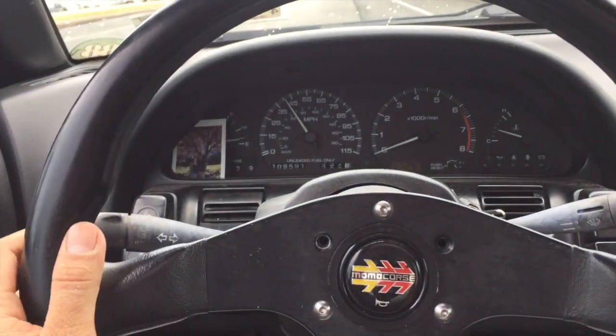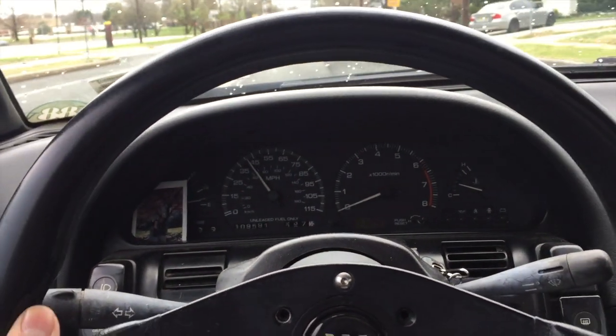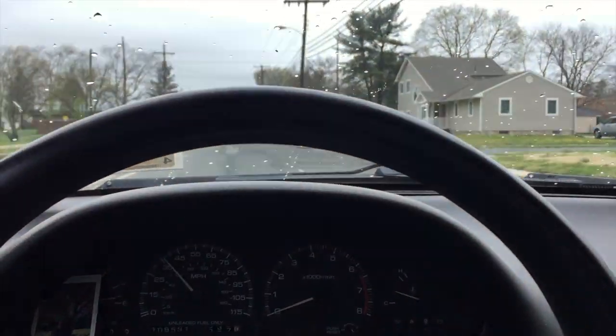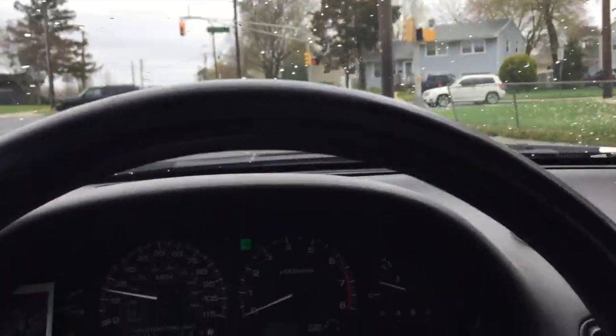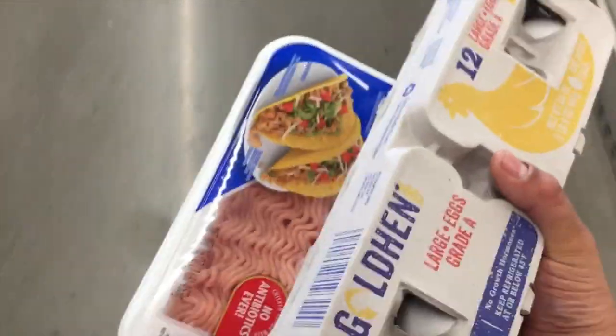So here's what I'm talking about. The car just follows whatever tracks are in the road, hence the term tram lining. But bumps and stuff like that, it doesn't like at all.